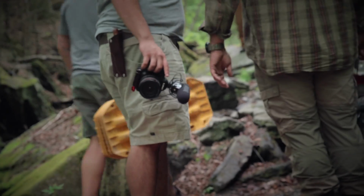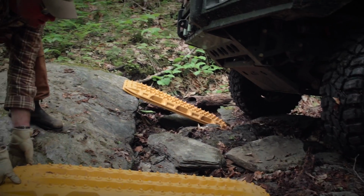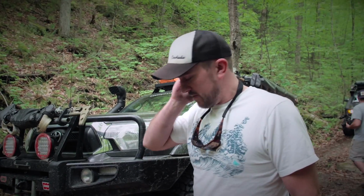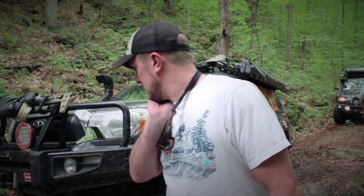You're going to throw some Maxtrax on there. What I'm trying to do is just take pictures. He's trying to get the Taco. The 4Runner is probably going to have just about the same struggle as the Taco. All right, done. So we've got some Maxtrax down now. We're going to give it a run. We've got a ways to go yet.